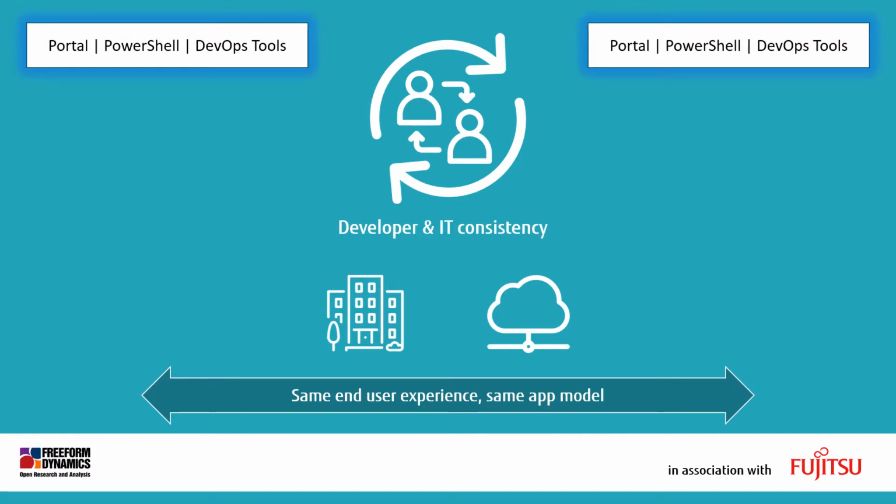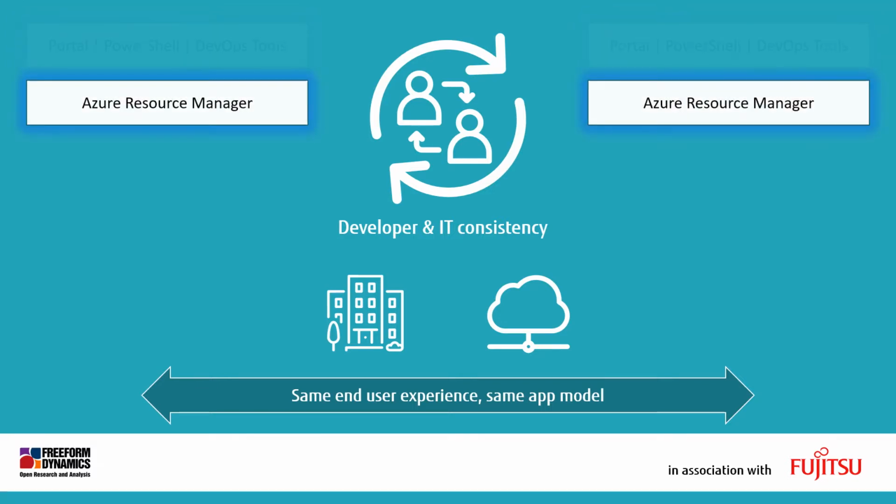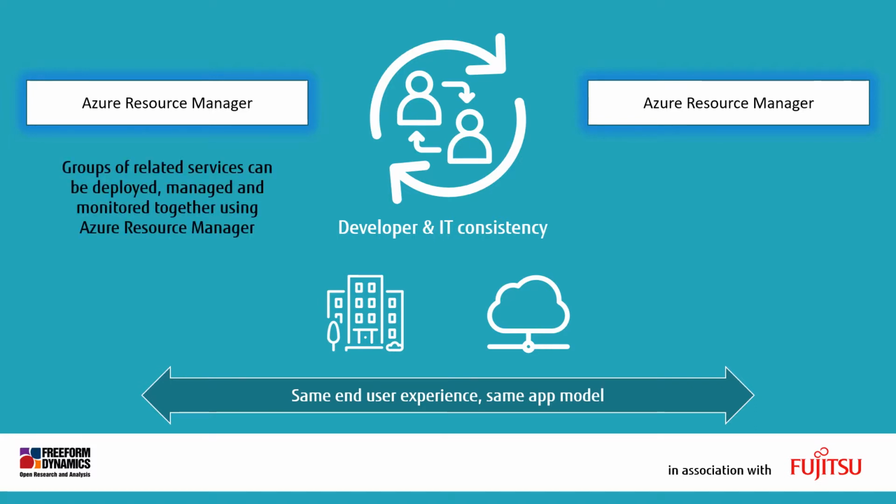I see we've also got the Azure Resource Manager. Yep, this enables IT to create groups of related services. So these can be deployed, managed and monitored together rather than separately.